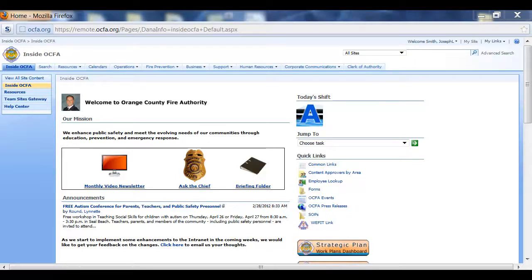It helps the organization track the status of things like Cal-OSHA compliance training, things like infectious disease control training. Our human resources section uses it for required training such as sexual harassment training, and in the EMS section we use it for continuing education training.